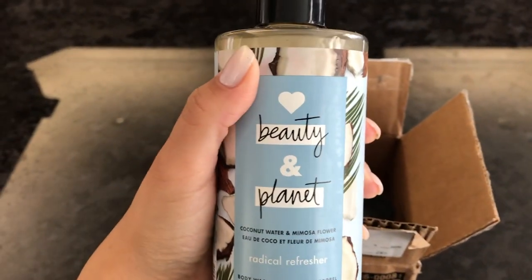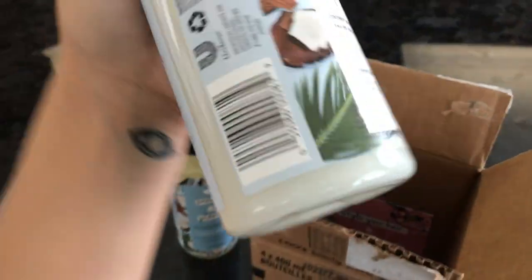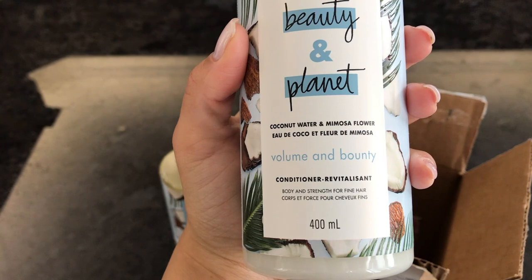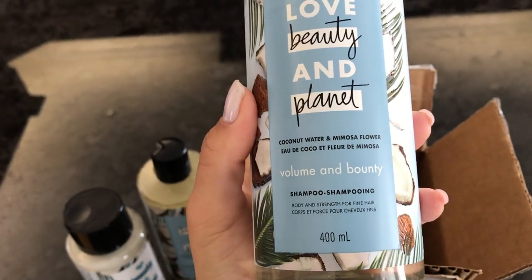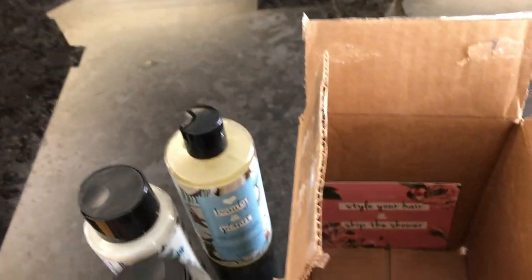I'm so excited. Love, Beauty, and Planet. Something is in the works. This is their conditioner. It's coconut water and mimosa flower. Oh, it just sounds so good. It's gonna make my curls look beautiful. And then this is the corresponding shampoo. Volume and Bounty. Oh, yes.